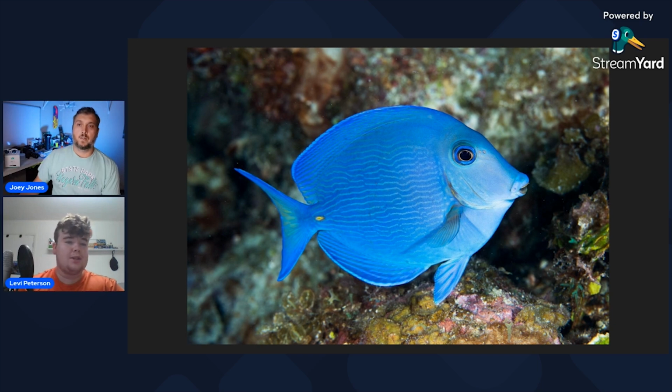Obviously, you're not going to be able to put these in your nano tanks. Like we said earlier, you can't put them in like a 5-gallon or even a 10-gallon. A lot of the zebra soma tanks, which don't get as big, a lot of people usually say 75 gallons is kind of the limit for those. Yeah. And that is, of course, for long-term success.